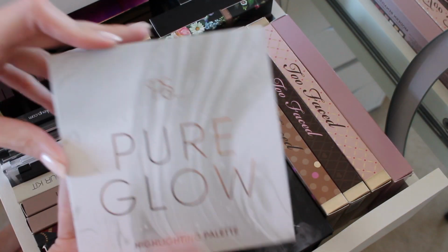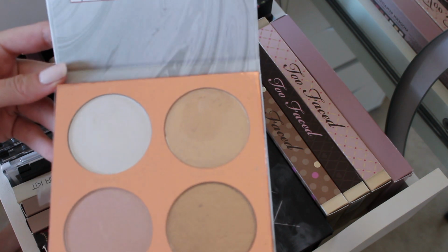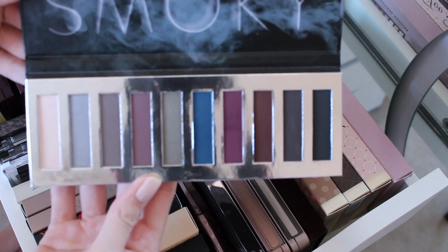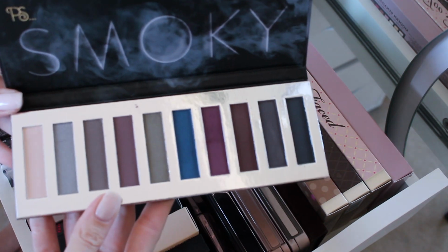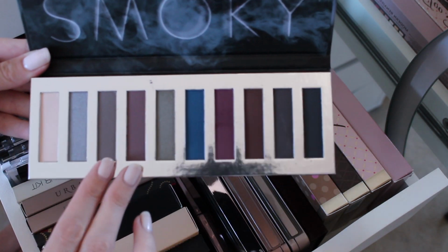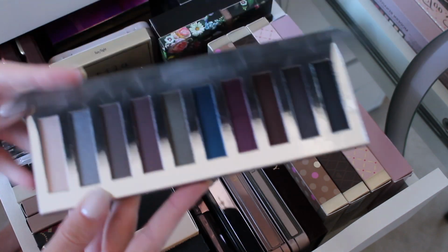So I've got this Pure Glow palette, which I haven't really given much of a try, so I do really want to try that out, so I'm gonna keep that. I've got this one from Primark. To be honest, I really like this when I picked it up, but I think I've got other palettes that I will use more, so I'm gonna pass this along, although I really like these 2 shades here. I've got stuff that I have that in, so I'm gonna pass this along.